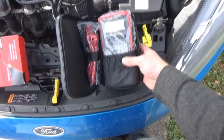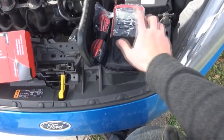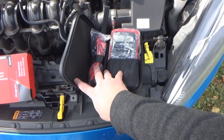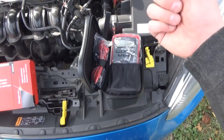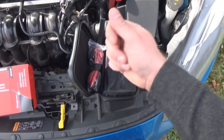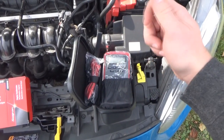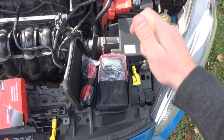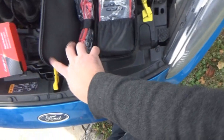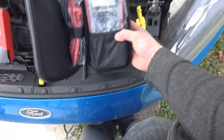I do have a little cheap Harbor Freight multimeter. I don't think it ever worked though, because the first time I used it, I went to push the connector into the multimeter, and it pushed inward. I think the board inside the multimeter is loose or something, and it's not making contact. So I'm glad to finally have a good one.